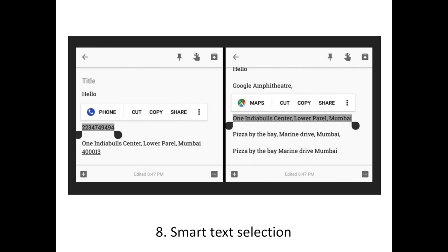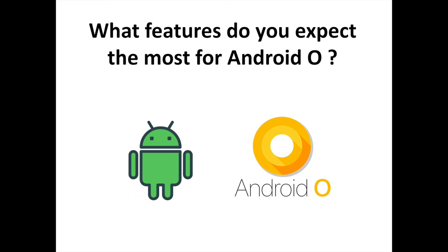Eighth, smart text selection. A simple pop-up window with copy/paste/cut shortcuts is so early 2000s. Enter Android O's smart text selection. Highlighting a piece of text will now provide you with more options. For example, selecting an address will prompt you to look it up in Google Maps, whereas selecting a phone number will allow you to quickly dial it. All the more useful. What features do you expect the most for Android O?